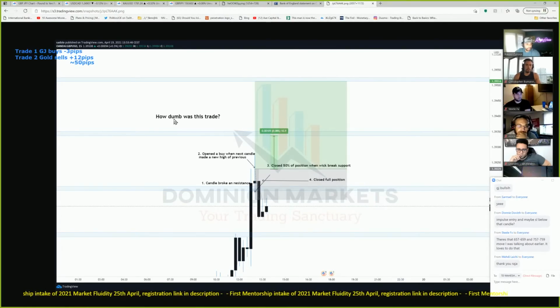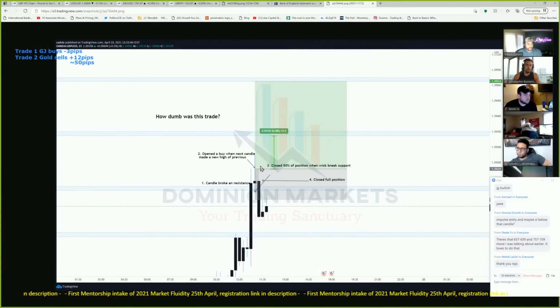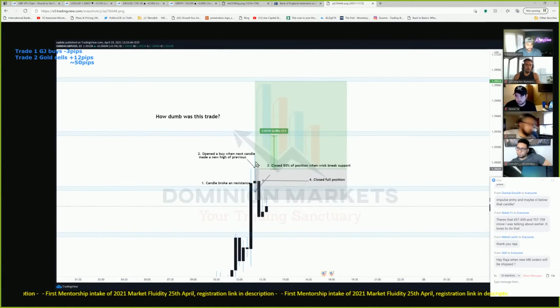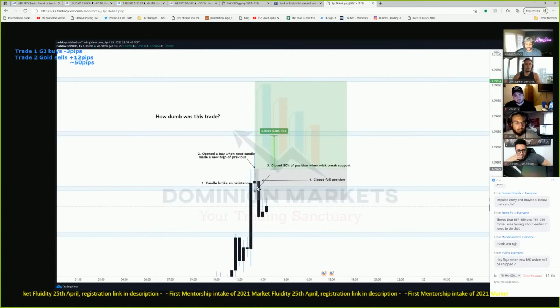Pound USD opened a buy when the next candle made a new high over here. Close 50% when position went down to break the low, close full position. Nice. So you managed risk at that point. Your intentions were good. You wanted price to move up, but you managed risk. I think it was a little too early as well. I think this was the same opportunity where pound yen here tried breaking the high and came back down. So you managed risk. That's still pretty good.